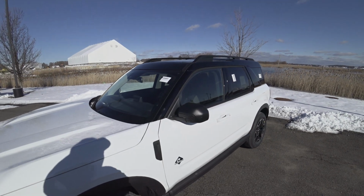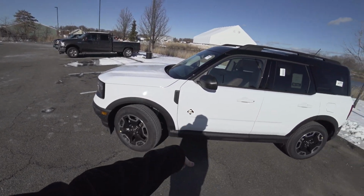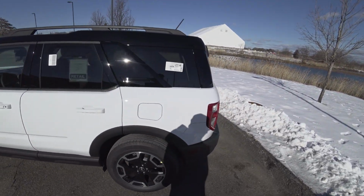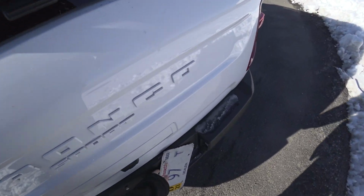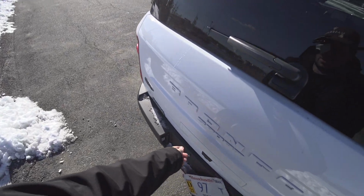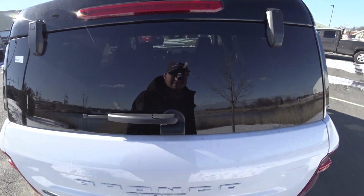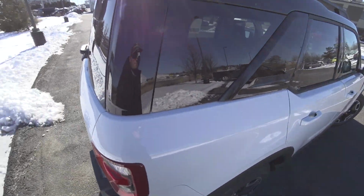Today we have the all-new 2021 Ford Bronco Sport Outer Banks Edition. This thing is absolutely beautiful. Oh yeah, so you can open the glass or the full door. That I like a lot.